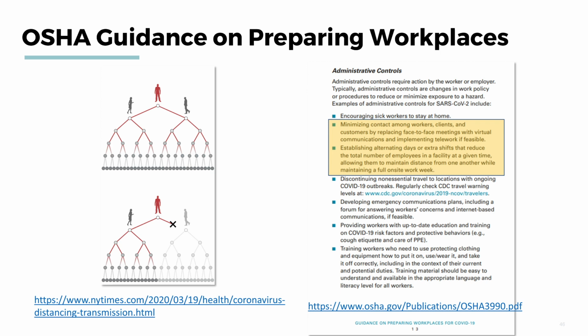So minimizing employee contact, using virtual capabilities as much as possible, and using shifts creatively so that the diagnostic team and the treatment team are completely separate. So if one team gets exposed to a positive patient and is forced to quarantine just because someone becomes sick, then the other team hasn't been directly exposed. You can see this in this graphic here.